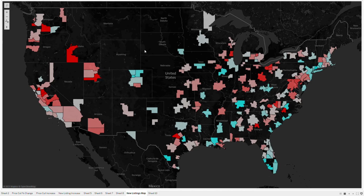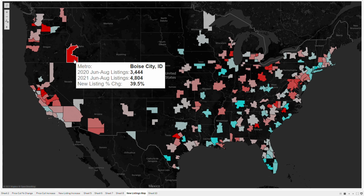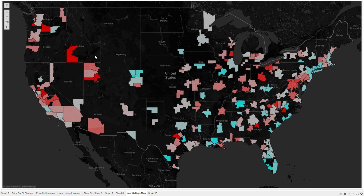And this is very interesting. If we look at some Western markets, like Provo, Utah, we've seen a 36% increase in new listings to market in Provo. That's a massive surge, as well as a 40% increase in new listings to market in Boise. So we see Provo, Boise, Salt Lake, and Ogden in between, an area of a big surge in listings, which means that these markets are softening first and becoming more buyer-friendly first.